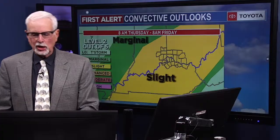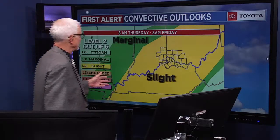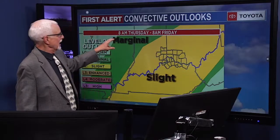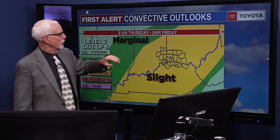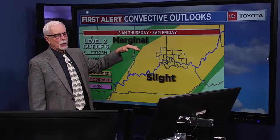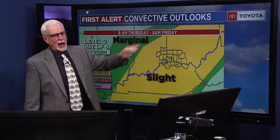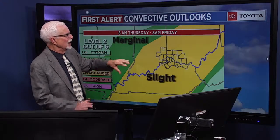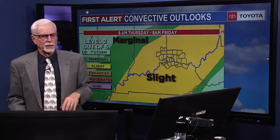Storm Prediction Center says we are under a slight risk of severe weather. That's the entire Fox 19 Now viewing area. That's from 8 a.m. Thursday to 8 a.m. Friday, with our primary time being the afternoon and evening hours. We'll even have some lightning and thunder after midnight as we head into Friday morning, but I think it calms down. I think mainly afternoon and evening for the severe event. But overall, as we head into the hours just past midnight into Friday morning, we'll more than likely still have some thunder and lightning out there.